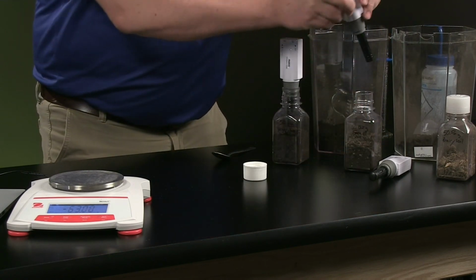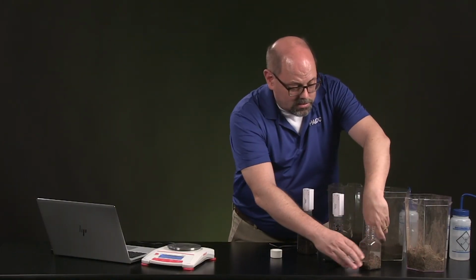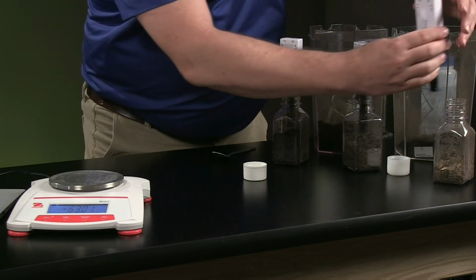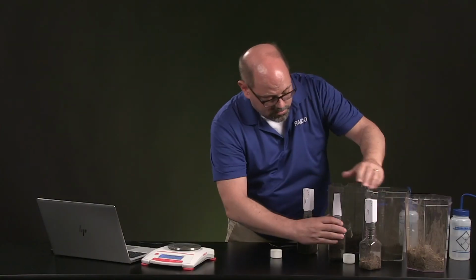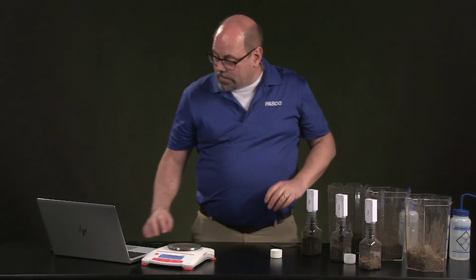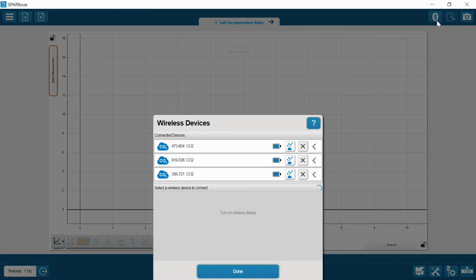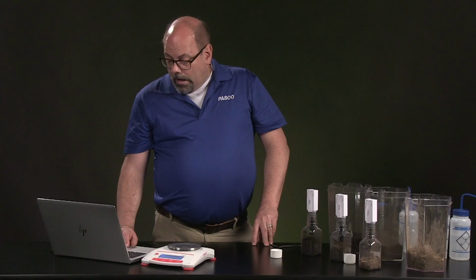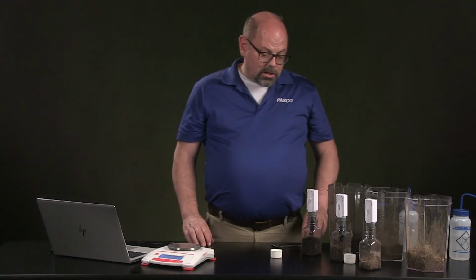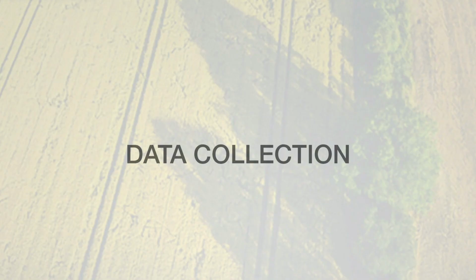That's the store-bought soil. Here is the forest soil. And this is the prairie soil. Just make sure they're all on and broadcasting. And you can see that the light will be blinking if it's broadcasting. I had set up the Bluetooth beforehand to start to gather some of this data. I can double check by just clicking on here, and I see that all 3 of my CO2 sensors are ready and hooked up. And in just a minute, we'll go ahead and start to watch what CO2 is coming off of these soils because of the biological activity.